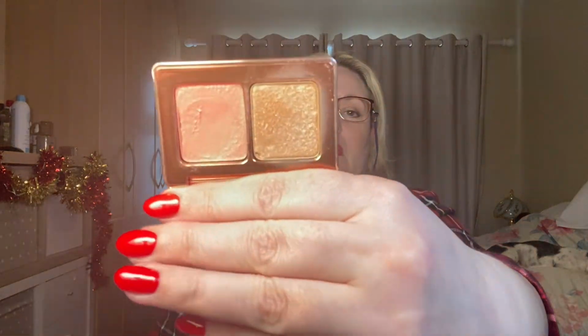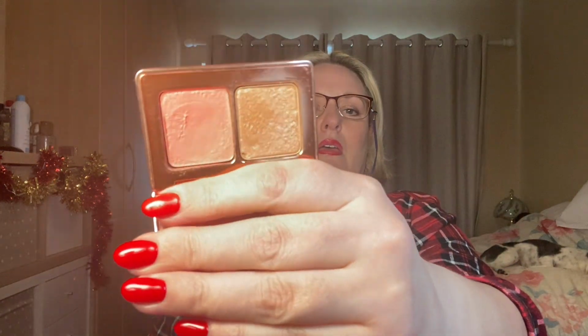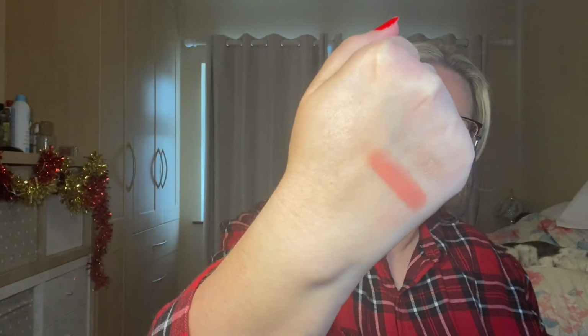Another cream products I suppose. This is the Natasha Denona Rose Cheek Duo, I should say. Sorry. And this is what it is looking like. So we have a blush and a highlight. I should be really swatching stuff. This is peculiar in that the blush doesn't feel the same as the highlighter, in that the highlighter to me is more like maybe a cream to powder, but the blush to me is truly cream.